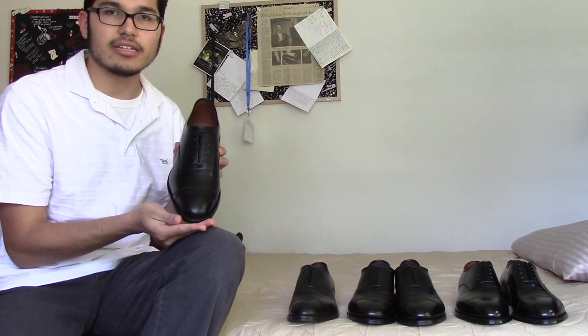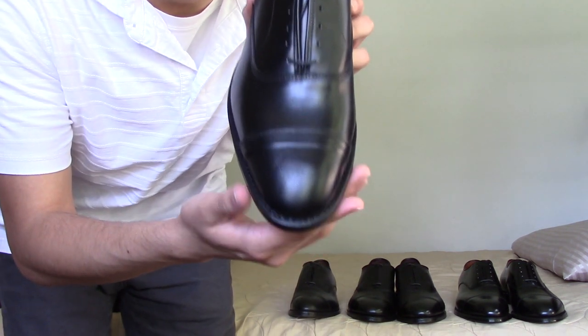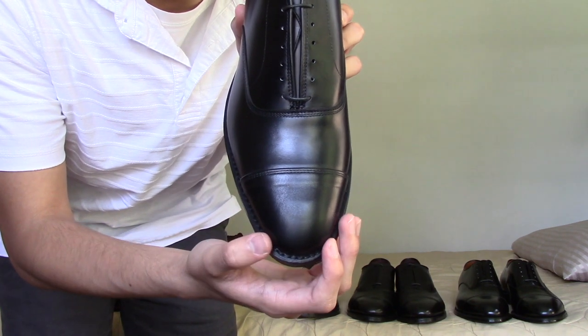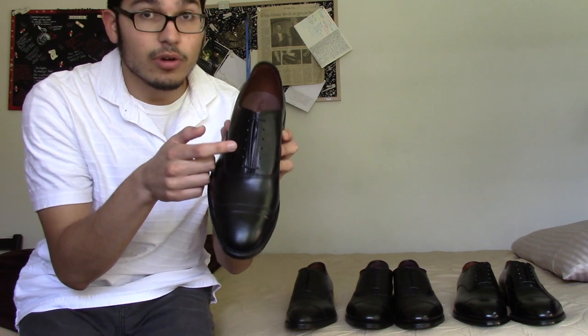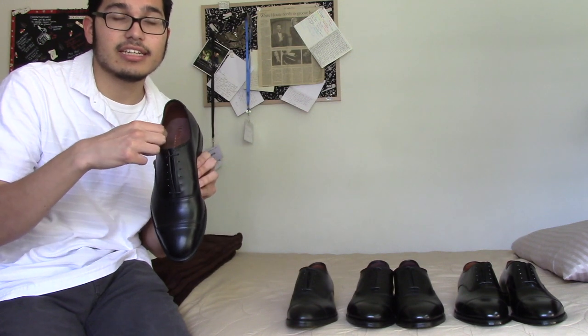So this shoe is built on their 65 last, which is a slightly more almond-shaped last. So if I come up a little closer, it does have a bit of a round shape to it, but it definitely has a bit more of an almond shape to it. And to top it off, this has 6 eyelets, which is a bit more of a traditional American style. Of course, on the inside, there is a calfskin lining, which is nice and soft.